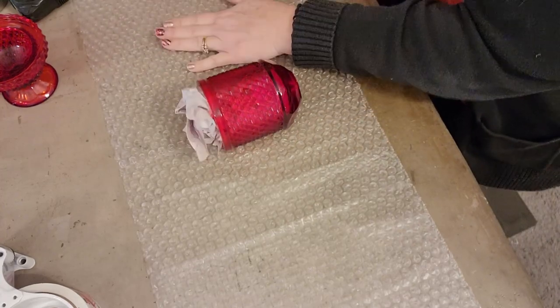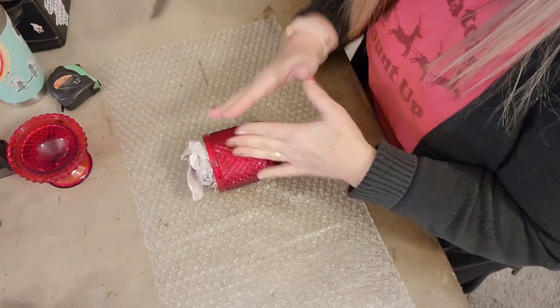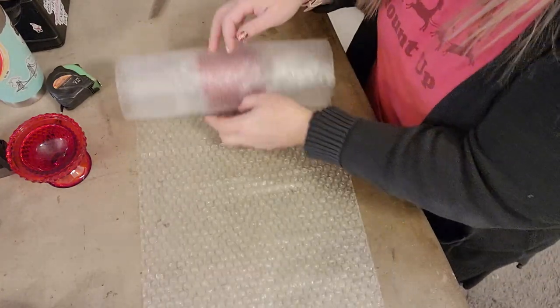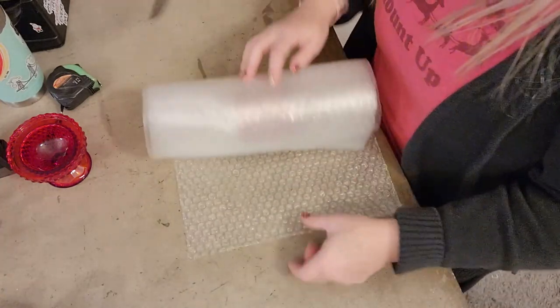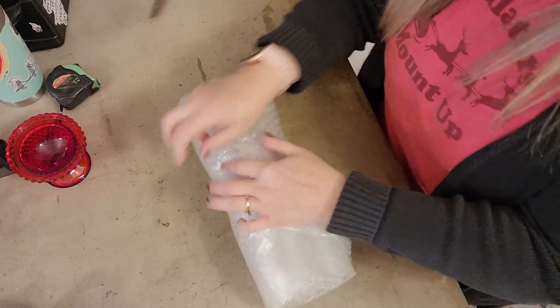So then I start at the very end. I might have to make some adjustments from time to time, but I give myself a little bit of space between the item and the end of the bubble wrap. And then we just tuck and roll. We tuck it and we roll it, and we tuck it and we roll it. We want to make sure that we're putting a nice, good layer that's going to protect this breakable item.